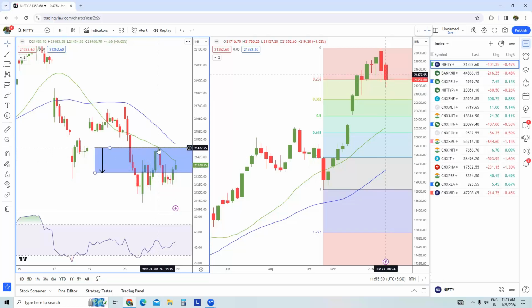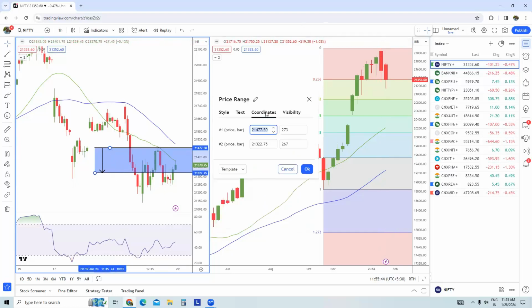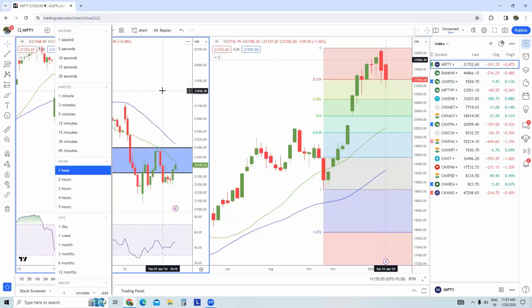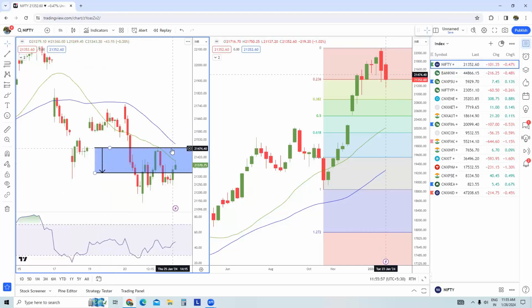Then once again we saw a pullback at 21,477, and from there we again saw a sharp correction in intraday till 21,248. So you can see that this zone, the coordinates are 21,477 to 21,322. This small short-term resistance is certainly providing some resistance zone to the Nifty. Now, first of all, if Nifty wants to go higher, it needs to surpass this entire resistance zone and probably close above 21,530, 21,550. Only then some upside momentum will be visible.